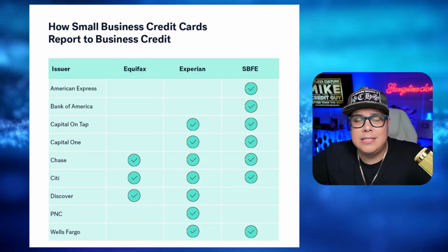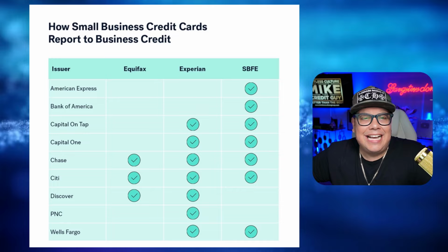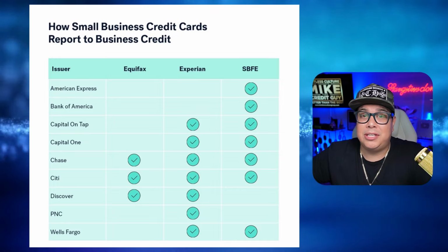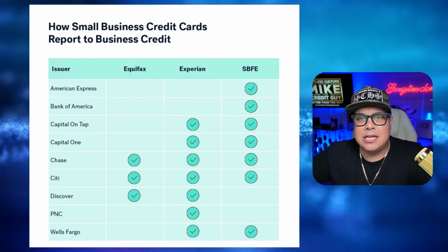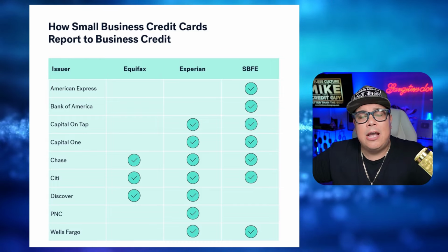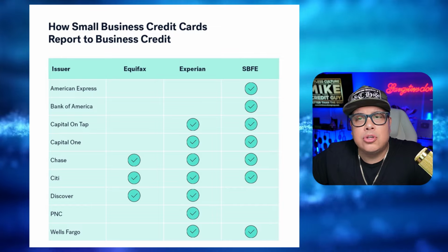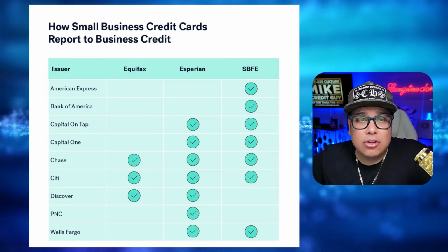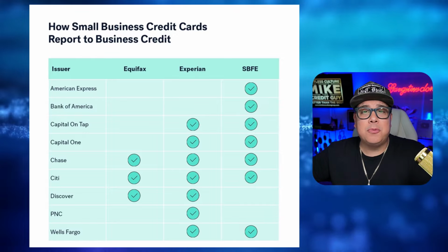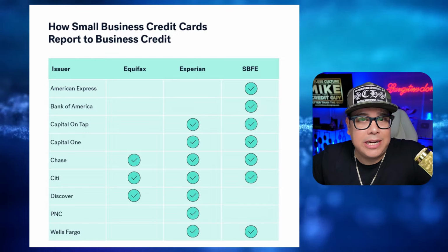Now, Capital One does report to Experian, but I'm not a big fan of Capital One business credit cards because they report to your personal. That's the part they don't tell you. Now, Chase does report to Equifax and Experian, so it does help you build. And we also want them to report to the SBFE. It's called the Small Business Financial Exchange. That is very important, and it helps build all of your business credit information.